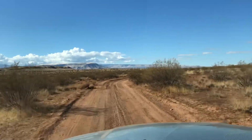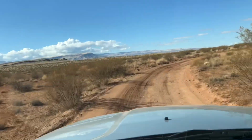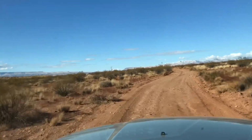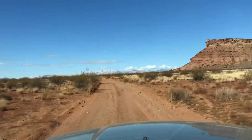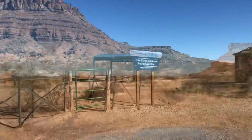When I was a kid, we used to camp out here a lot. I remember playing nighttime steal the flag out here once with compasses in this valley right here. Petroglyphs are right below that mountain over there that you're seeing. We're getting close. Here's Little Black Mountain.